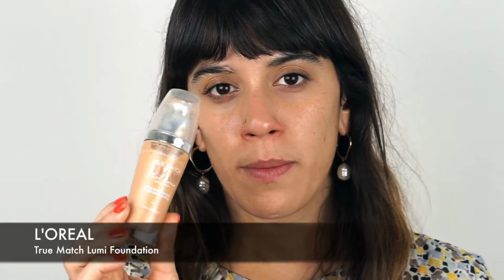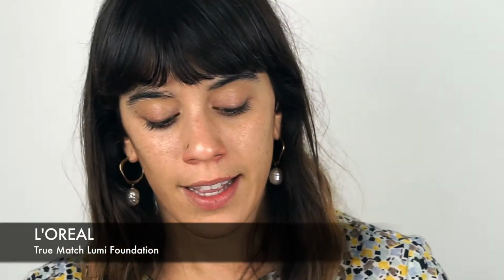I'm gonna do True Match Lumi by L'Oreal, and this is a really good one because again it sits right in the middle. It's not too dewy, it's not too matte, and it has SPF of 20. I'm gonna spread it with my fingers because if I apply with a sponge, it's gonna take away too much of the coverage. The finish is gonna be too sheer. I don't want that today. But a brush is gonna give me too much coverage.